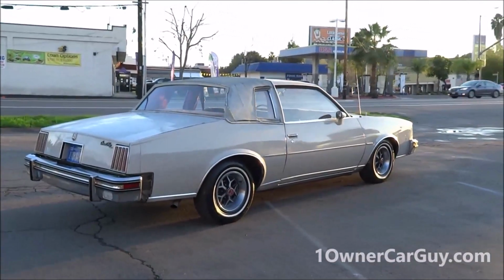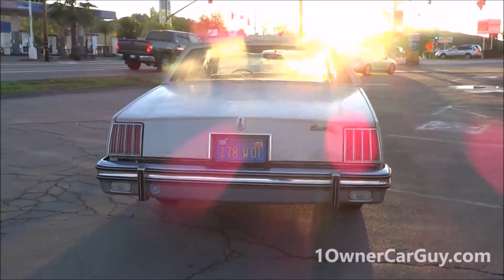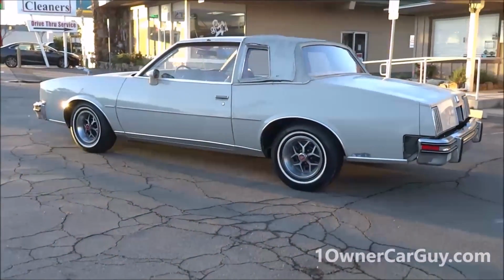This is the exterior. I'm going to show you any kind of dents, dings. As you can see, the filler panel between the bumper and the body is all gone, basically. I'll show you all that up close. We'll drop down and show you underneath it first.